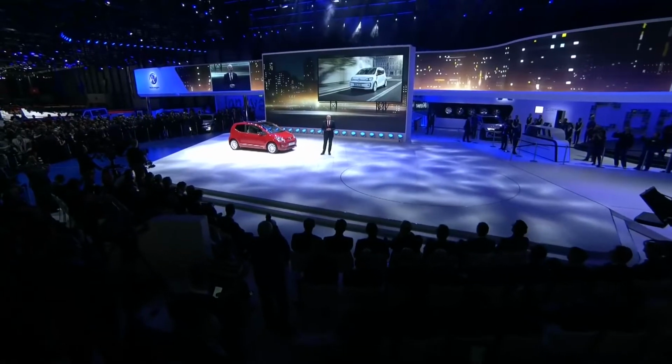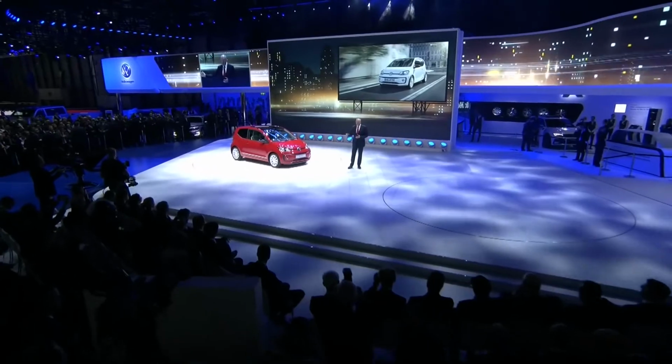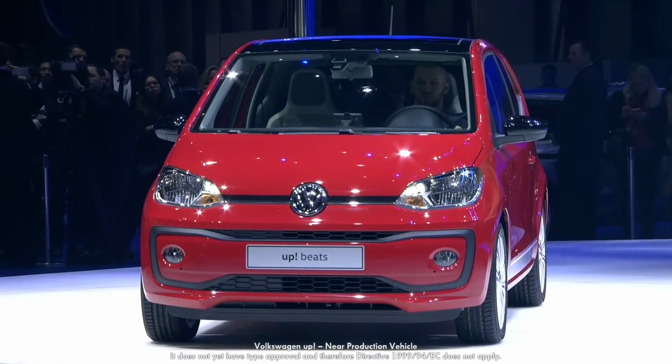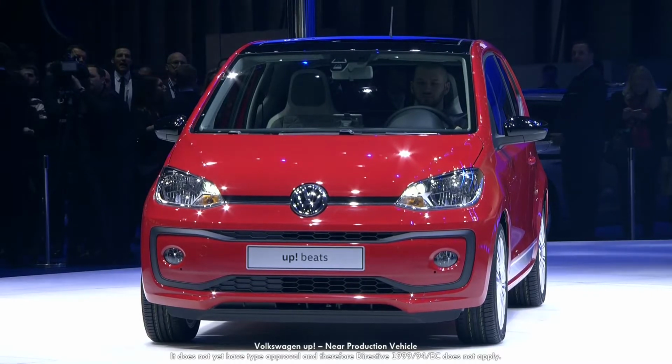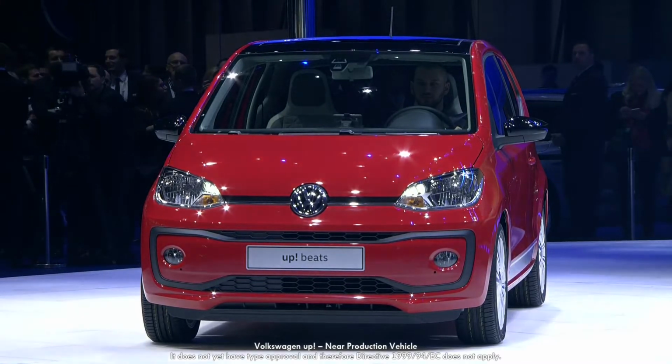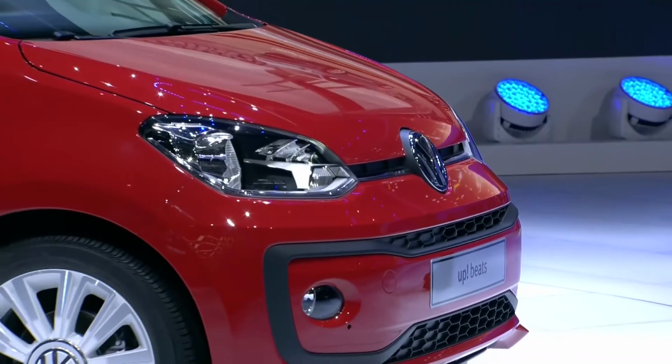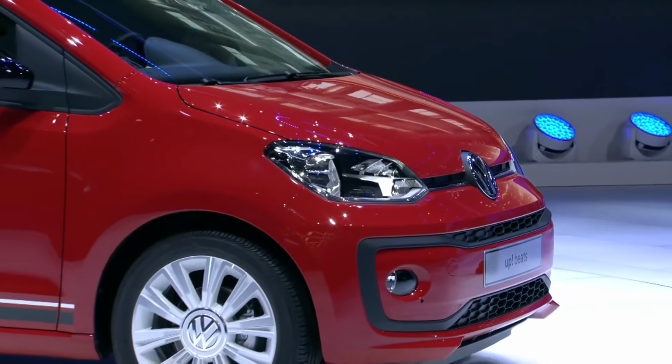Good morning, ladies and gentlemen, dear ladies and gentlemen of the press. I bid you welcome to the Volkswagen press conference. Today, we not only present the world premiere of the new Volkswagen Up, but a whole product cavalcade for the model year 2016. We'll start with our city specialist. Up and around the city, the Up, more colorful, more sporty, and better equipped in all model versions.